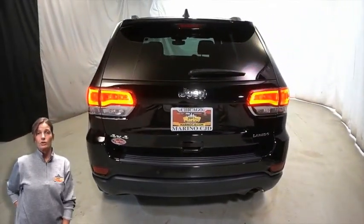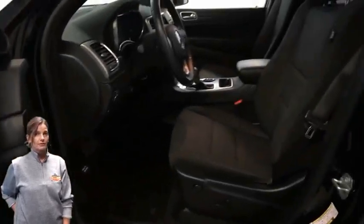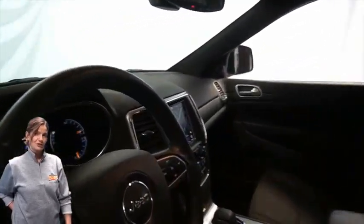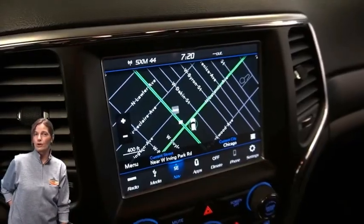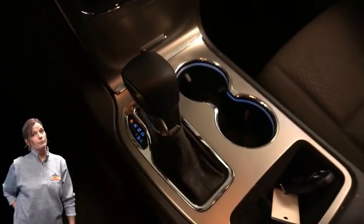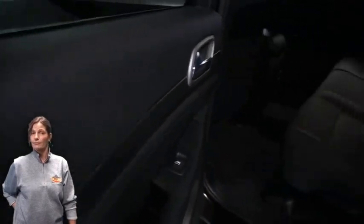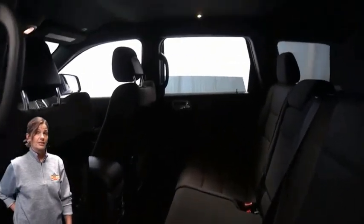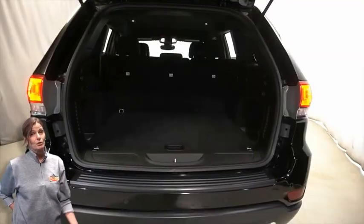steering wheel mounted audio controls, 11,000 miles on the odometer, 8.4-inch touchscreen display, navigation, rear backup camera, dual zone temperature control, Park Sense rear park assist with stop, split folding rear seats, 3.6-liter V6 engine, and so much more.